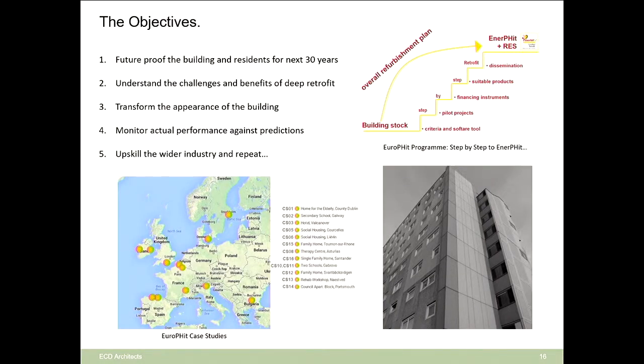We were part of the EuroFit project, which, for those of you who don't know, is a European scheme which was designed to study and look at the potential for incremental improvement. So, assuming that your client doesn't have all the money that might be necessary to do EnerPHiT in one go, what steps could you logically take to achieve this and avoid things being removed, ripped out in 10, 15 years' time when you came to do the next phase? So we were the UK case study for that.